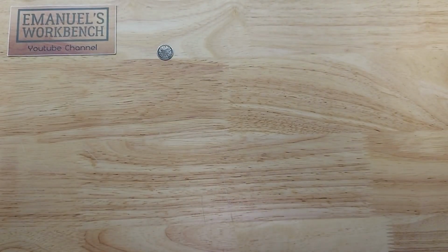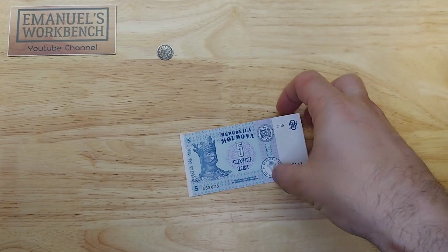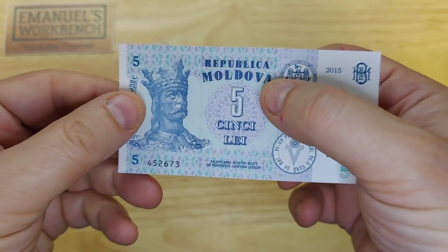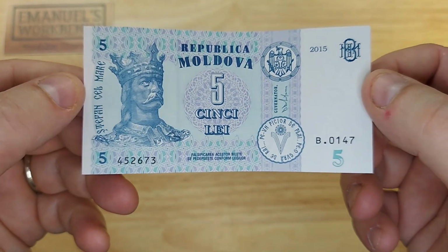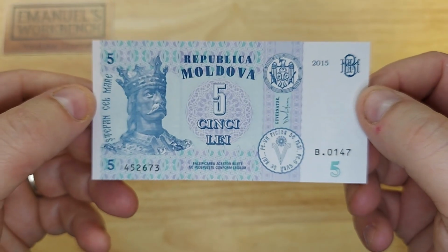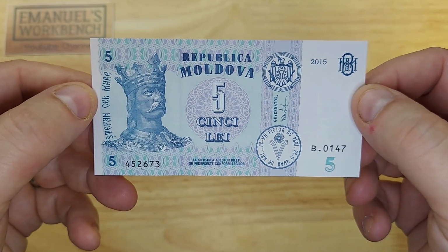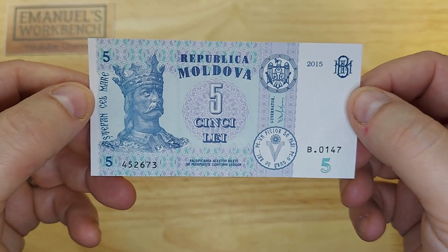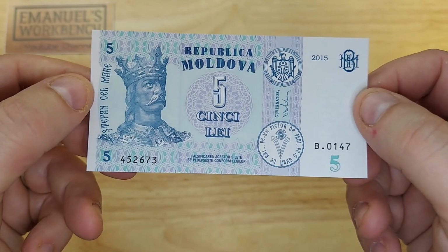And let's see what I got in the second envelope. And it is an uncirculated banknote. This one is from Moldova. 5 lei. This goes along with my other banknotes that I've received recently to try to collect one banknote from each country in the world. This is a 2015 issue.